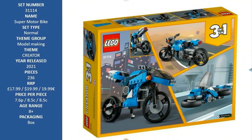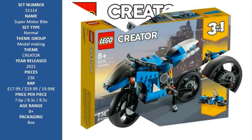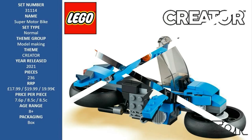The motorbike toy set makes the ideal reward for kids aged 8 and up who have a real passion for toy motorbikes and creative building. The superbike measures over 4 inches, 11 centimeters high, 7 inches, 19 centimeters long, and 2 inches, 6 centimeters wide, the perfect portable size to play with at home or to take to a friend's house.